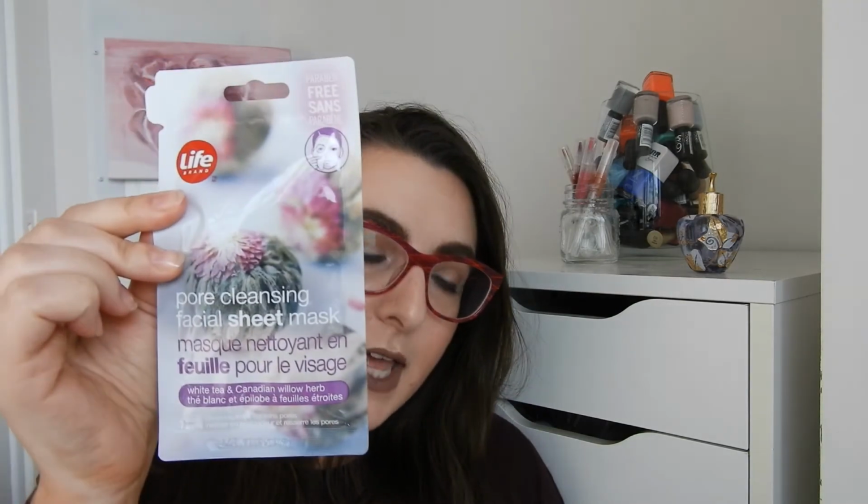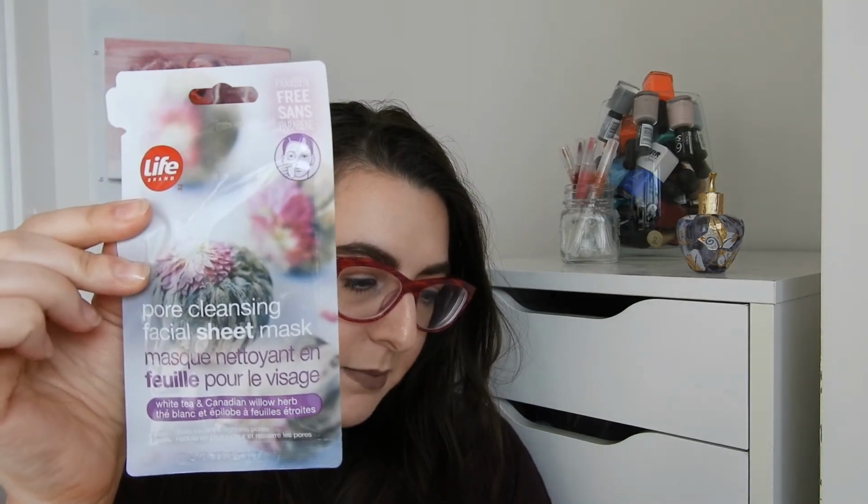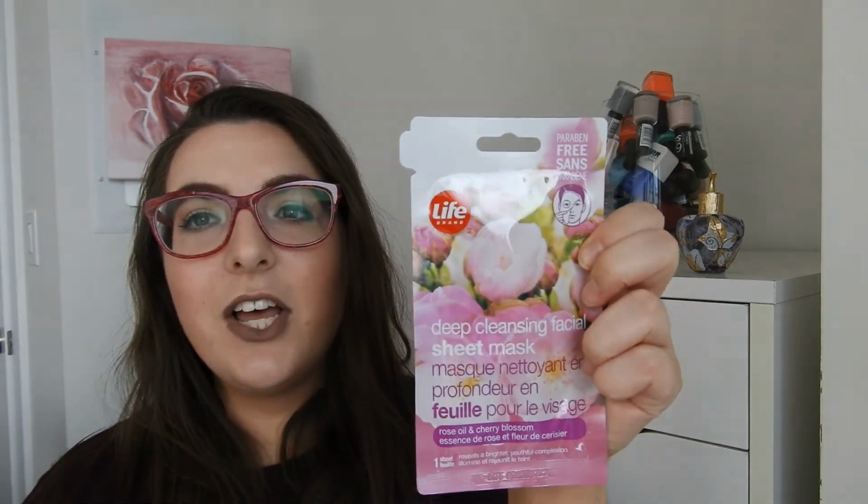One is the Pore Cleansing Facial Sheet Mask with white tea and Canadian willow herb. And the other is a deep cleansing facial mask with rose oil and cherry blossom. So those 2 sheet masks and a charcoal mask. I feel like this gives me a good variety of things to work with.